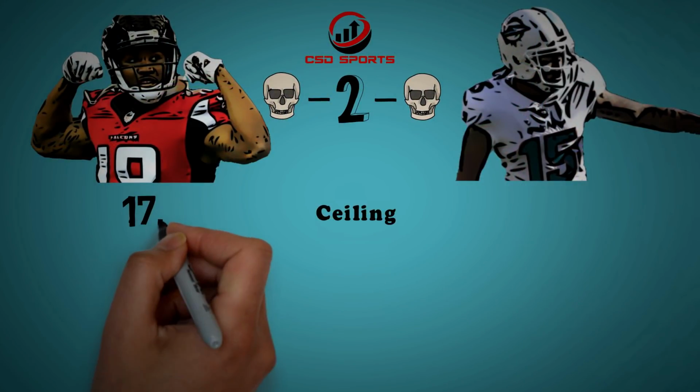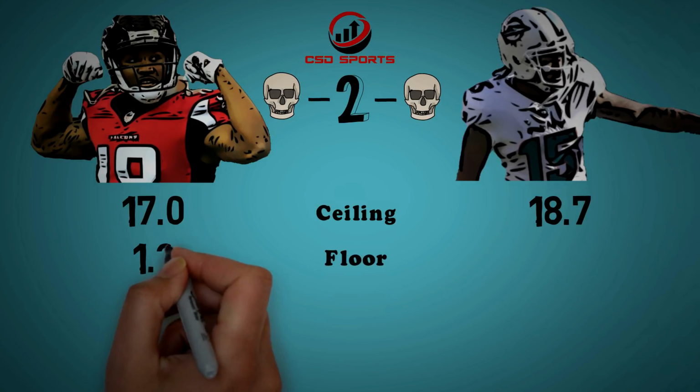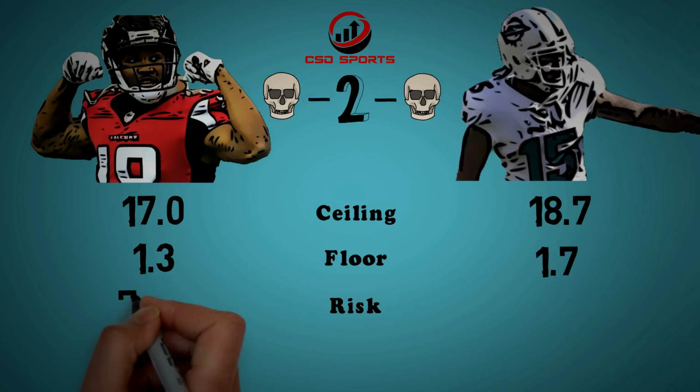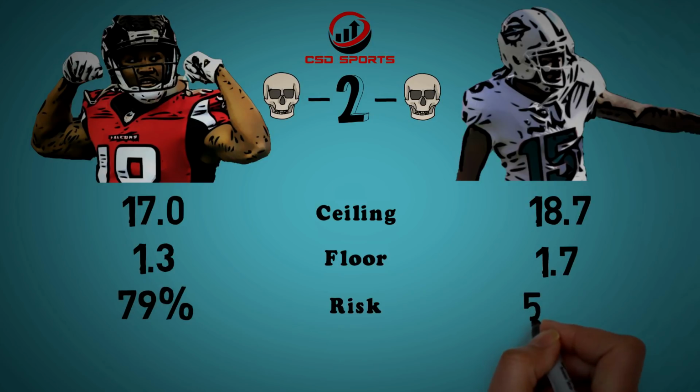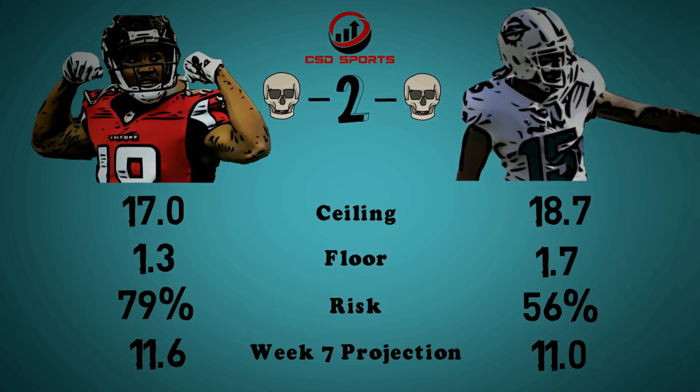Comparing their numbers, we see that their ceilings are very close to each other, but the edge goes to Wilson with 18.7. The floors are also close, but again, Wilson gains the edge with 1.7 against Gabriel's 1.3. Wilson takes home the risk of not reaching the projections for Week 7 as well, with 56% versus Gabriel's 79%. Gabriel does, however, take home the projection with 11.6 versus Wilson's 11. All in all, are these two players very evenly matched.